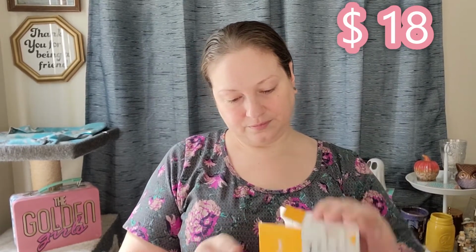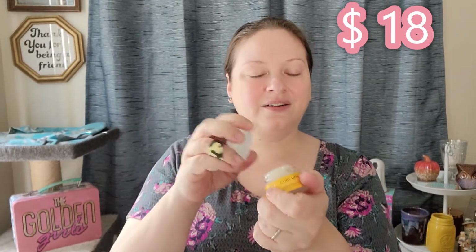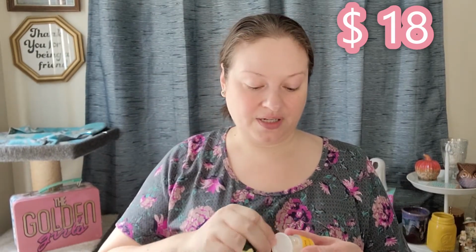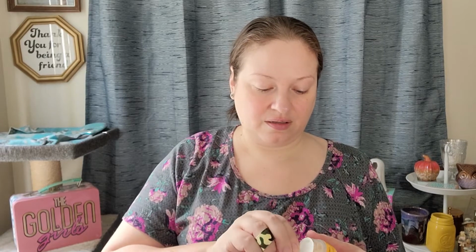Then we have the Turmeric Vitamin C Booster Eye Cream. Ooh, I love turmeric. That's nice. I love packaging like this. There's something about packaging that looks like that, it feels very clean. So I like products in the bathroom that have packaging like that. I'm not noticing any scent to it. It's got vitamin C in it. Oh, that's so good.